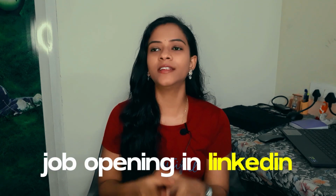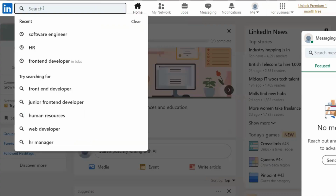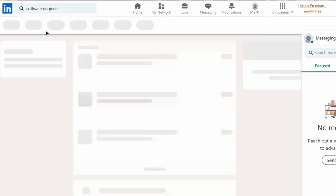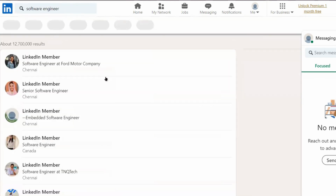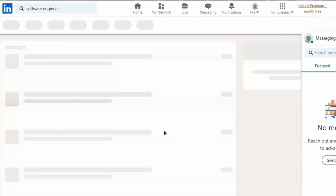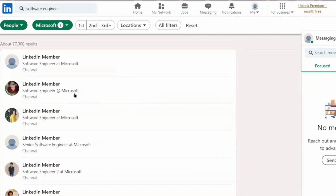Now let's say you came across a job opening in LinkedIn, and after going through the job description, you feel like, I'm fit for this role. That's when asking for a referral comes into the picture. Asking for a referral is another great way to get a job. To do that, go to your LinkedIn search bar, type the job role you are looking for, and click on the people section. Now click on the company where you have seen the opening, and LinkedIn will filter the people for your preferred company. Now you can ask for a referral from anyone by using this template.